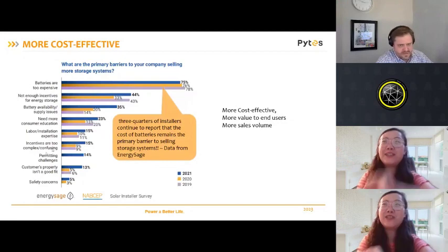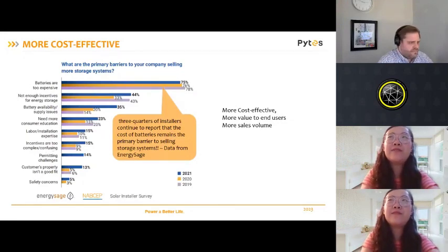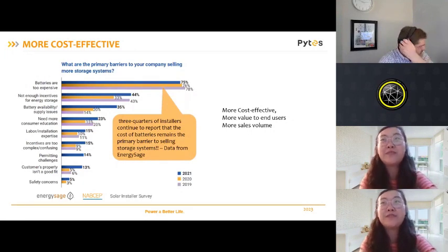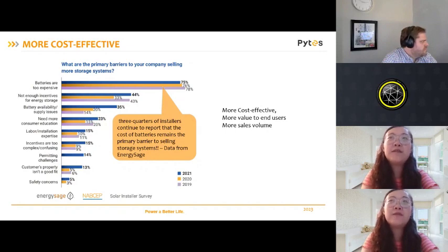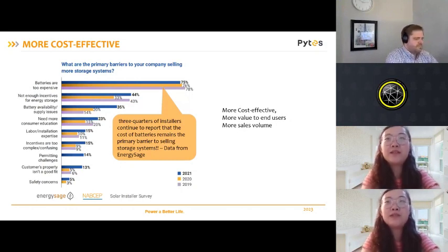John has already helped me to explain this point. I've read some marketing materials and talked to different customers. Cost remains a barrier for more applications of lithium-ion batteries, no matter where. And as John explained, we as a battery manufacturer supply batteries directly from the original manufacturer, so there's no middle cost. And as you could see, the server rack battery design is also very simple, which is why the cost is also good. We believe in this way we could bring more value to end users and therefore more sales volume for installers.